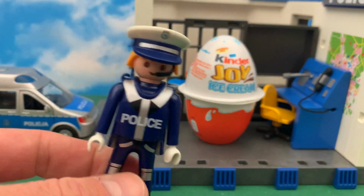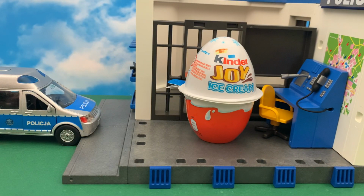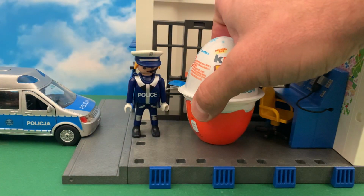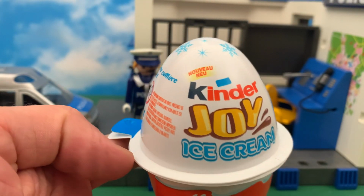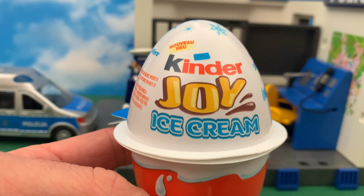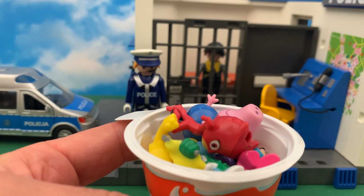We have today a special episode with a policeman and Kinder Joy ice cream surprise egg. And now, ladies and gentlemen, kids, we take a look what we find inside the Kinder Joy ice cream surprise egg. Yuppie-yay!